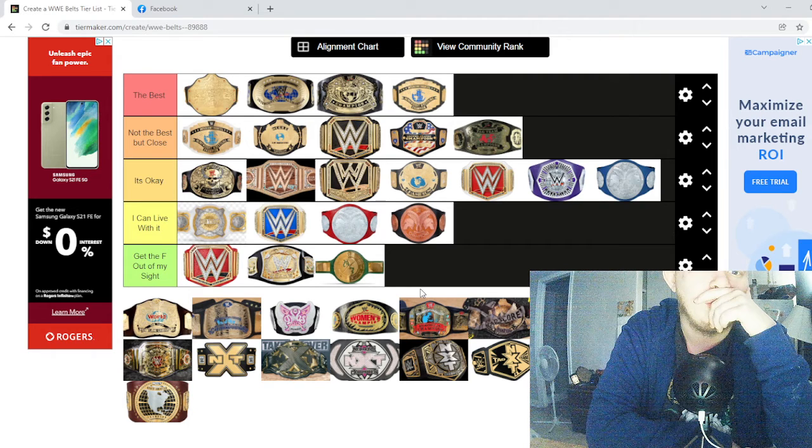WWE tag team titles, I'm gonna put them in not the best but good as well. Okay, because I don't have an opinion. I don't know what it is, but I don't have an opinion, because I don't remember a single real team that's held this. Well, I was also a SmackDown kid. Okay, fair enough. So we would have a hatred for them.